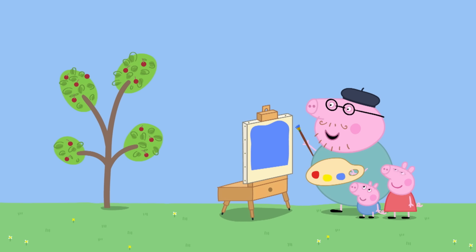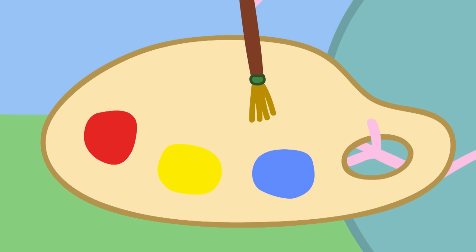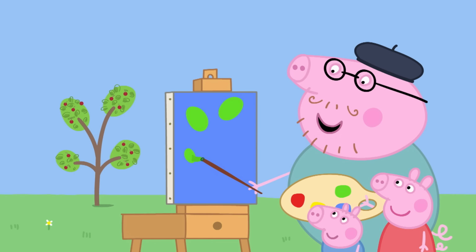Now for the cherry tree. We need green for the leaves. But there isn't any green. Never mind. If we mix blue paint with yellow paint, we can make green. Mixing blue and yellow makes green. Ooh! What lovely green leaves.